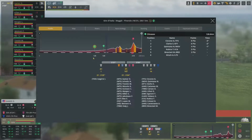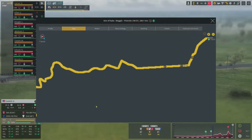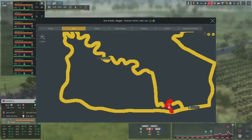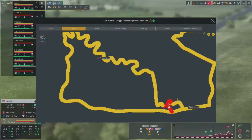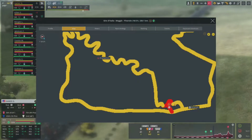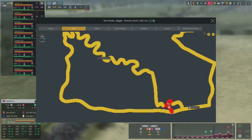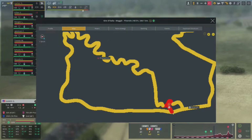But if we go in to the map and zoom in all the way, there's where we are now. Here's where we're headed. It loops around, it gets a little tricky here, so it's hard to tell exactly what's going on, but the Premartino, that's our Category 2 climb. This is our cobbled section. This is the finish. We go through the finish, and then I don't know if we loop this way, and then go around, and then come back. Or, if we're gonna loop this way, and then come back. But either way, you can see that there's a little bit of an overlap here. And it reconnects to the road.